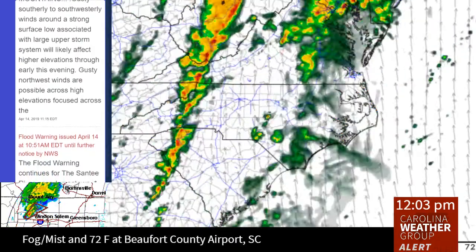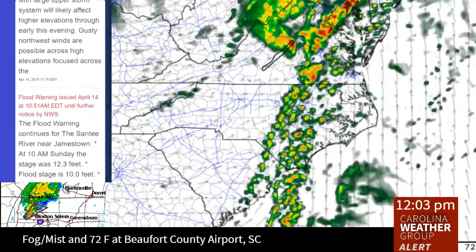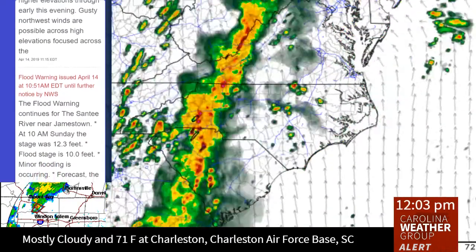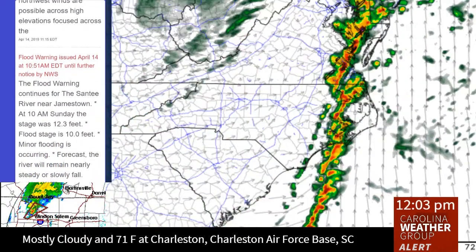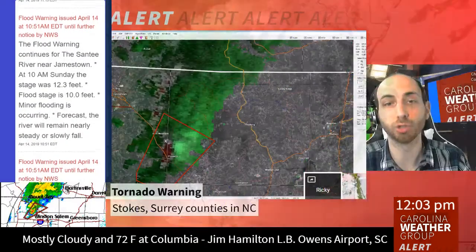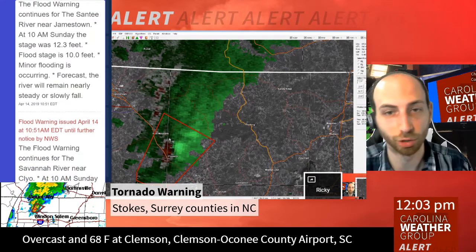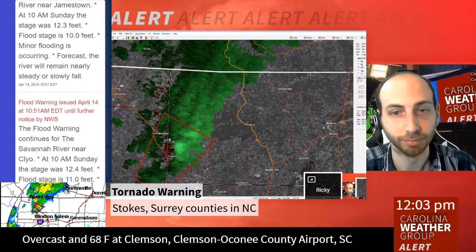So this is just one anticipated model run, but from the big picture, it paints a pretty good idea of what we're watching, not only with one, maybe two very well-defined lines coming through, but also some discrete cells that could also produce severe weather, just like this current cell that Ricky is tracking. For sure.